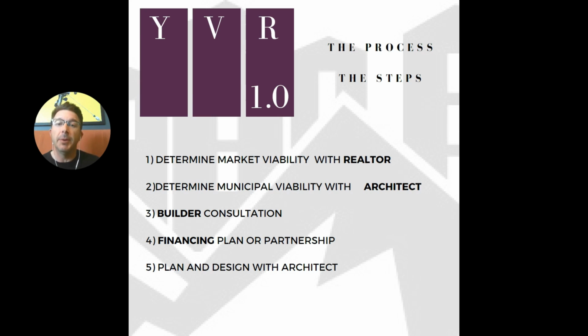Determine municipal viability with the architect. So once we've decided that we want to move forward, our next phone call goes to an architect who will determine that this can actually work with the city. They'll start with contact with the city just to make sure that there are no heritage issues or infrastructure issues with the lot, just that first precursor to make sure that we're not going to be wasting any time, and then we can move forward.